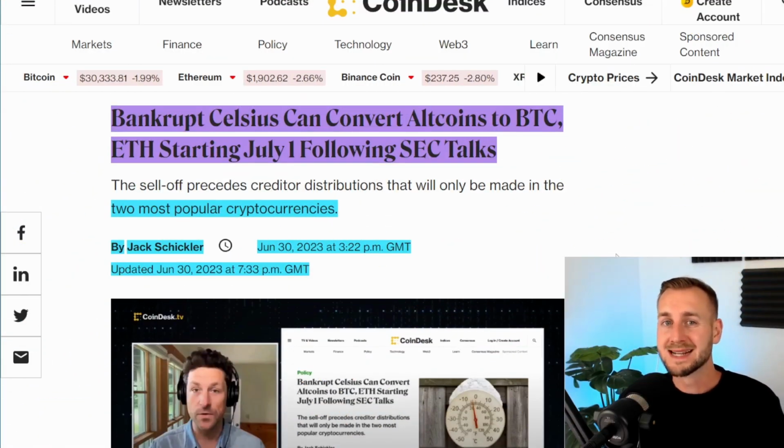So we knew this was coming. Celsius selling off some altcoin bags. So this was stated they can convert their altcoins into Bitcoin and ETH only. So sell off all the scraps of the various altcoins that they had left in the portfolios of their users and convert those into BTC and ETH from July 1st. Obviously, we had the July 4th weekend, which has now ended.